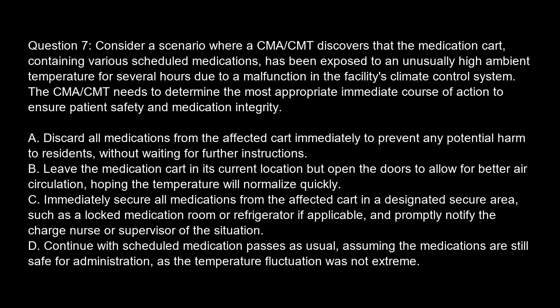Question 7. Consider a scenario where a CMA/CMT discovers that the medication cart, containing various scheduled medications, has been exposed to an unusually high ambient temperature for several hours due to a malfunction in the facility's climate control system. The CMA/CMT needs to determine the most appropriate immediate course of action to ensure patient safety and medication integrity.